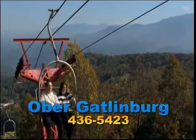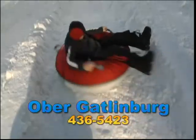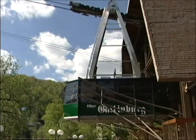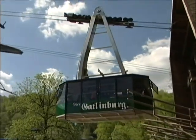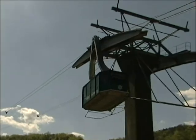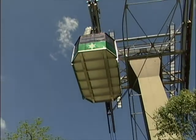Come on up and join us at Obergatlinburg Amusement Park and Ski Resort on a mountain of year-round family fun. Ride the 120-passenger aerial tramway from downtown Gatlinburg all the way up to the top at Obergatlinburg. Take in the breathtaking panorama of the Great Smoky Mountains.